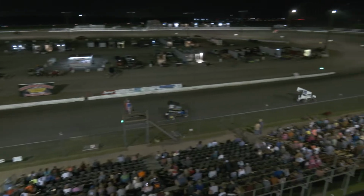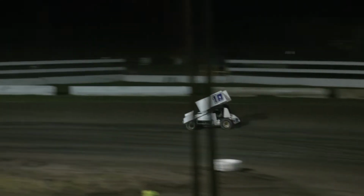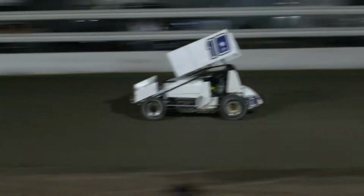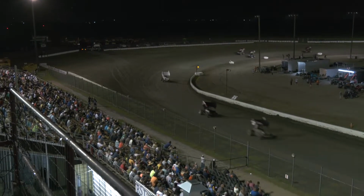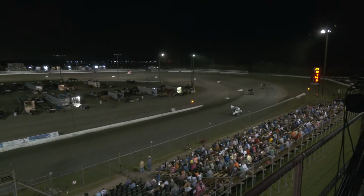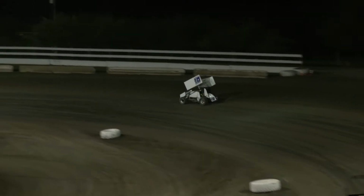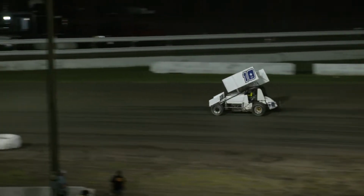Lap 25, halfway, right here. Caution. We're going to bring all of them right here on the front straightaway. We're going to gas them up, or should I say methanol them up.